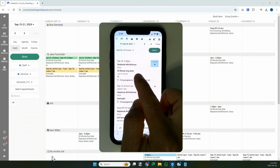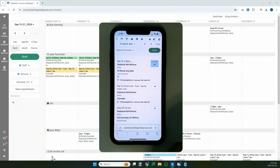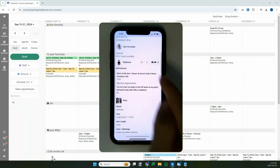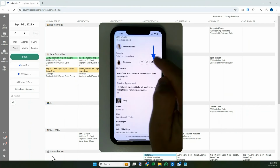So here we are back to our daily agenda. I'm actually going to go into the appointment for this part of the demonstration, though remember, you can do it in the dashboard as well. When you're looking at the appointment, you can actually see there are some icons here for picture, video, and notes. I'm going to use that.